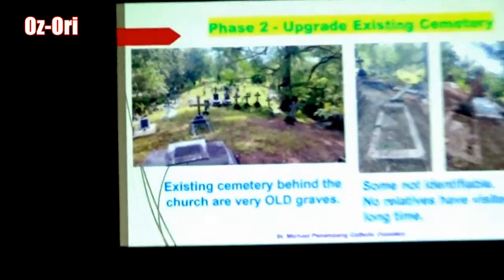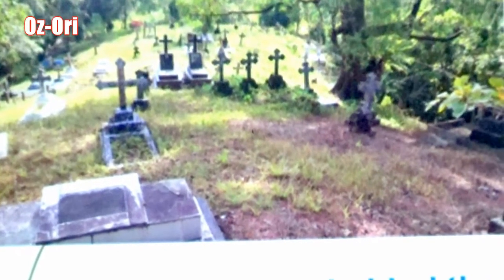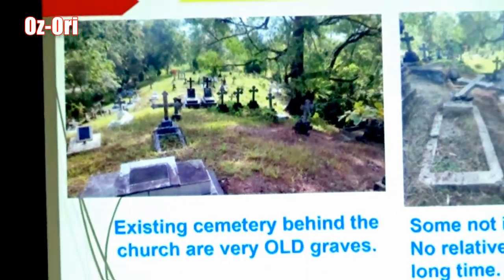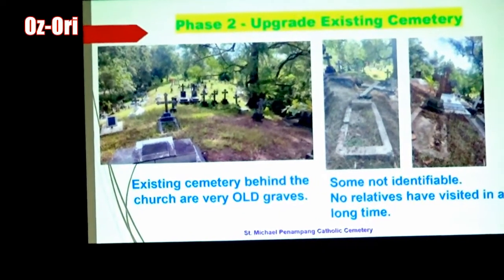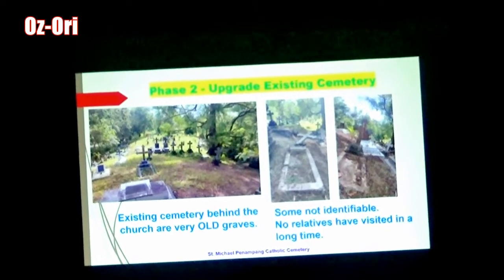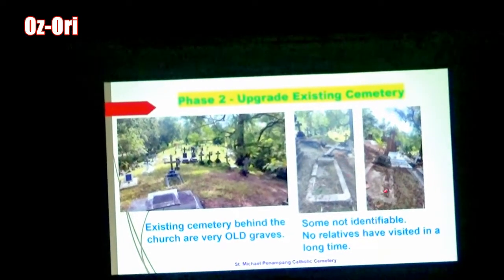I think you all can see this. You can go to the back. We took these pictures from there. But you may be scared to go and walk around there. Maybe you're scared to step on somebody, right? These are the old graves. Some not identifiable at all. Some they have lost the tombstones.